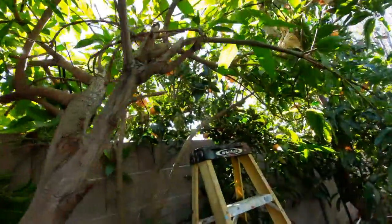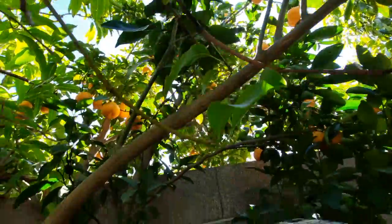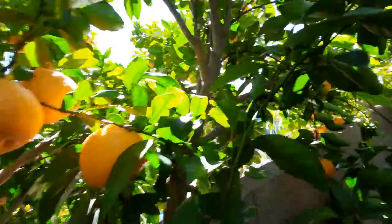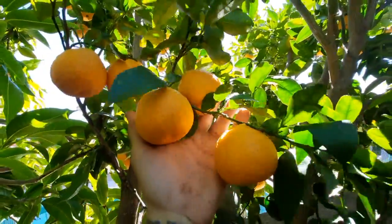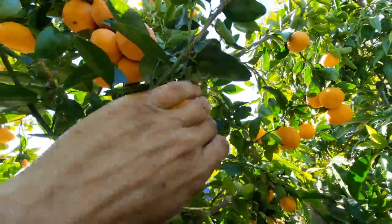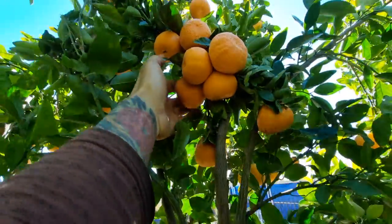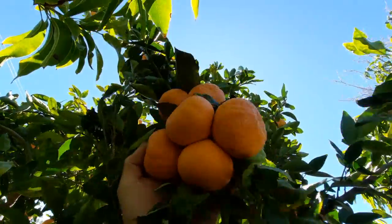Okay, and then we've got a mango here, and then we've got another mandarin, which is right here. Let's see if I can get up on the ladder here so you guys can see this one. This one is also completely packed full. Just absolutely loaded full of mandarins. This one happens to be a Gold Nugget mandarin, and this gets these big clusters of mandarins on the ends of the branches, like you can see here.